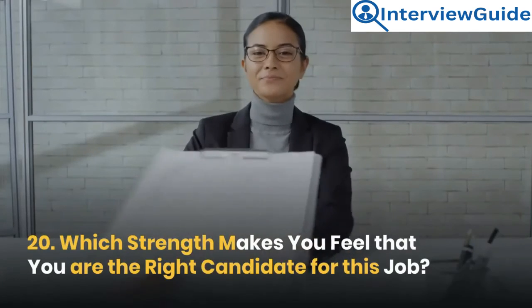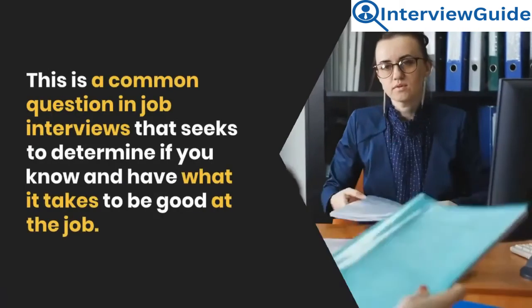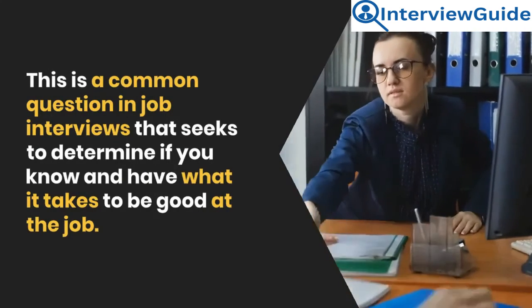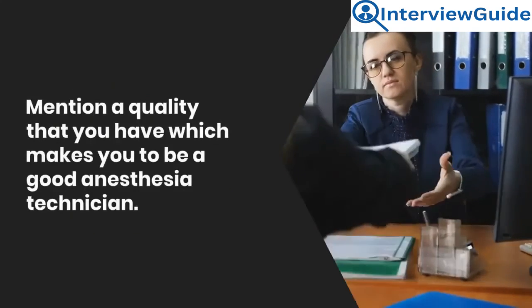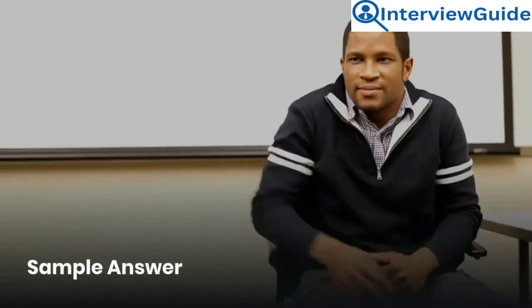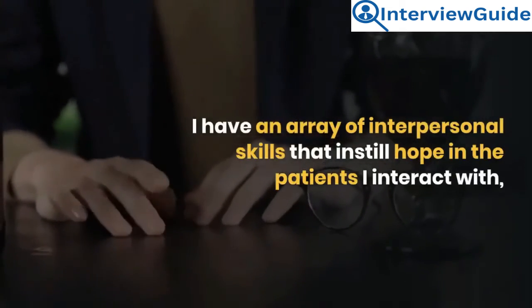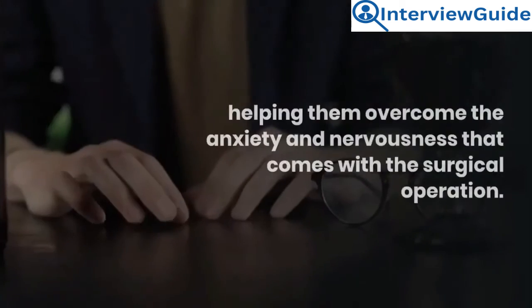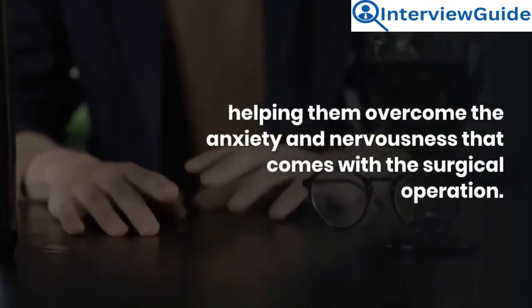20. Which strength makes you feel that you are the right candidate for this job? This is a common question in job interviews that seeks to determine if you know and have what it takes to be good at the job. Mention a quality that you have which makes you a good anesthesia technician. Sample answer. I have an array of interpersonal skills that instill hope in the patients I interact with, helping them overcome the anxiety and nervousness that comes with the surgical operation.